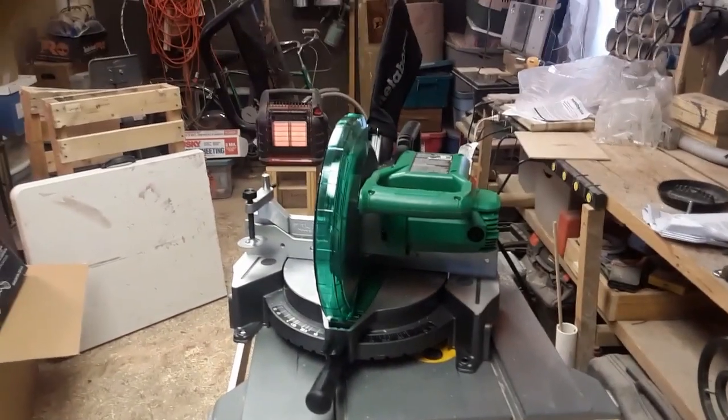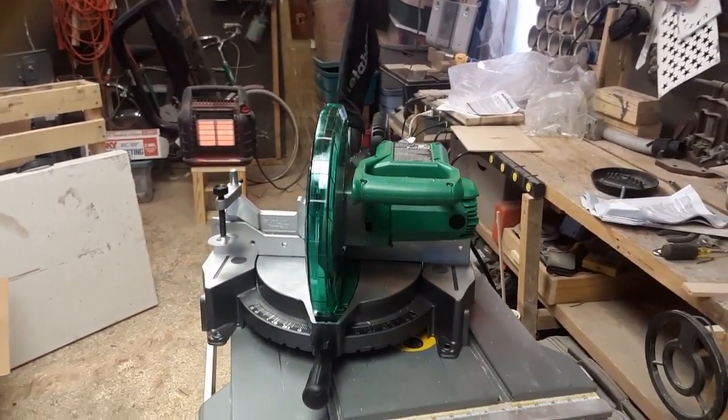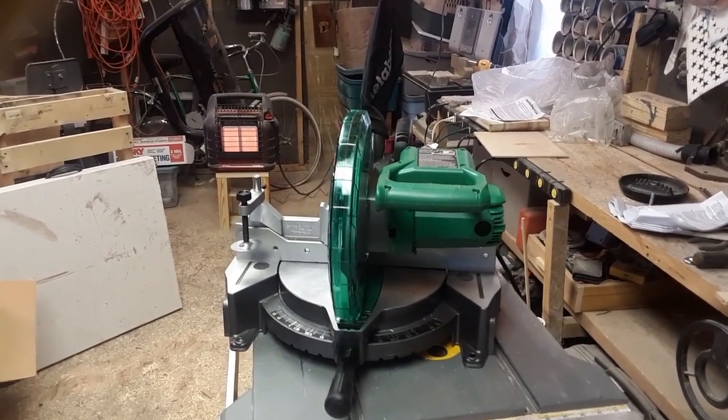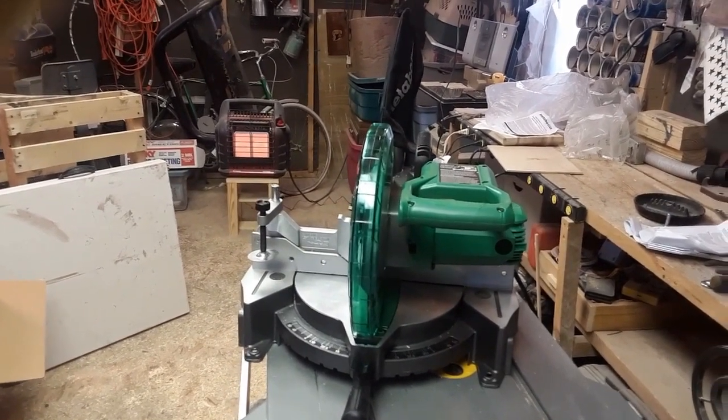So in a few months, after I've used the hell out of this thing, which I'm going to do, we'll take a look back and see how it holds up. I'm pretty happy with the way this saw performs right now anyway. It'll do what I need to do. It'll do miter cuts, compound miter cuts. That's what I wanted. The blade that comes with it is a multi-purpose blade, and it works very well. Cutting through that 2x4 was like cutting through butter.